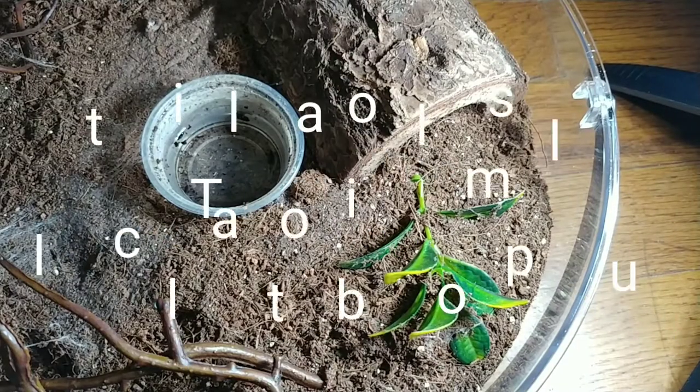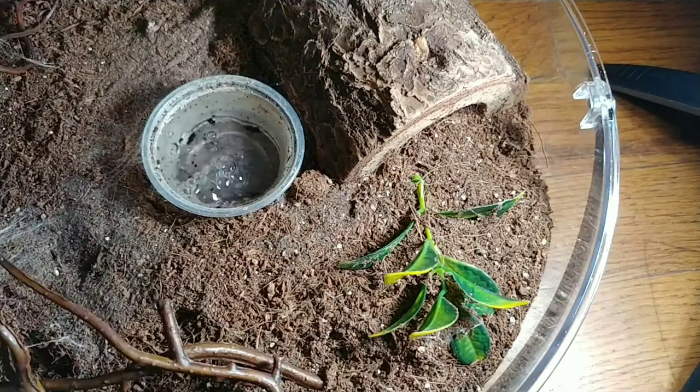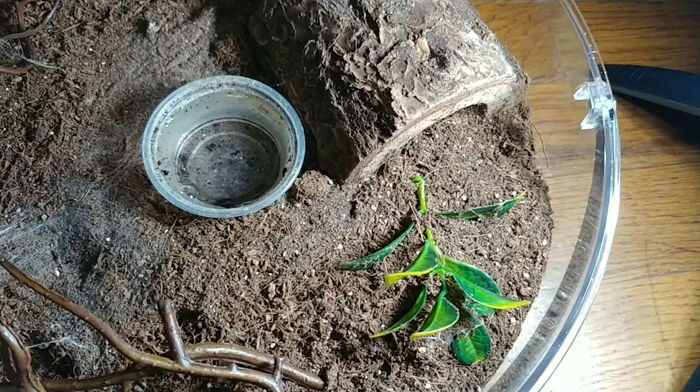This is my Nicaraguan curly hair. Her name is Munchkin. She's probably gonna sneak out the other side, but I'm sure she's hungry. She only ate once since her last molt.